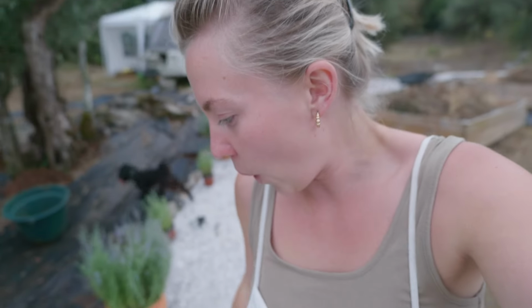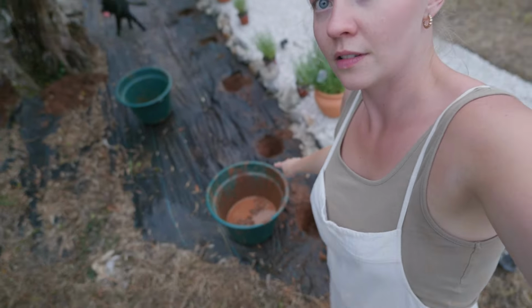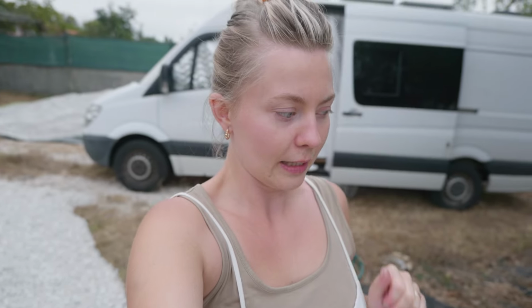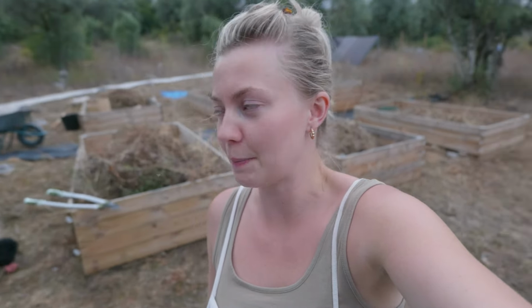Oh, look at all that clay in this pot. Please tell me, fingers crossed, that I can actually wash out clay, because this is not soil, this is full on orange clay. I bought some little spinach. They're 8 cents I think for the little seedling, which makes a lot of sense even if they never end up growing, so I'm happy to experiment.